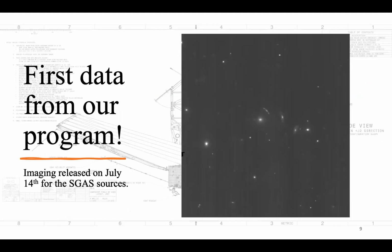The first data was released the same day that everybody else got the data. This was July 14th, 2 days after President Biden released the first image. This is SGAS 1723 MIRI imaging, and you can see some striping over here. That's 1 over f noise that we have to deal with. This was just the first look, 9 a.m. after the release happened, at 5.6 microns imaging in MIRI.